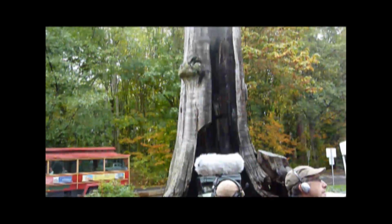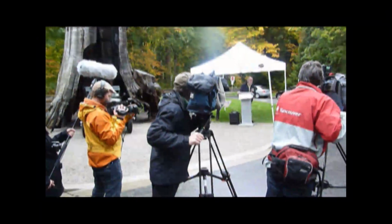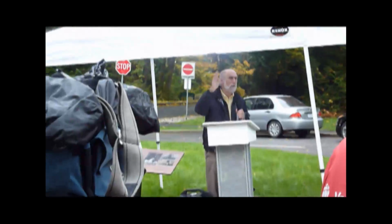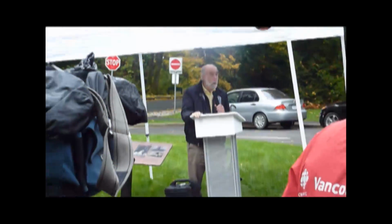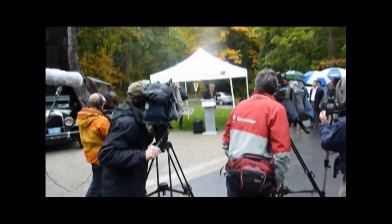It likely stopped growing in 1875, give or take a year. So it stopped growing just when the first Europeans came to Vancouver. In any event, in 2007, Park Board staff noticed that the tree was leaning over precipitously, somewhere between 12 and 14 degrees. And it was indeed in danger of collapse. And Park Board, in March of 2008, unanimously approved taking down the tree.